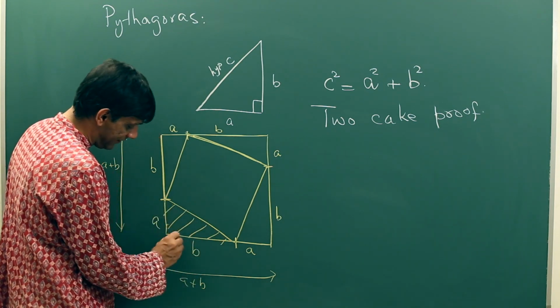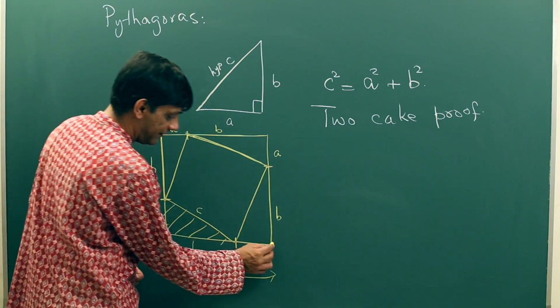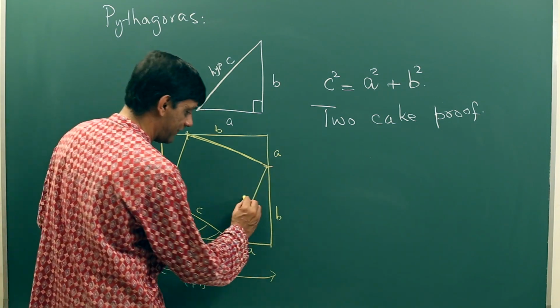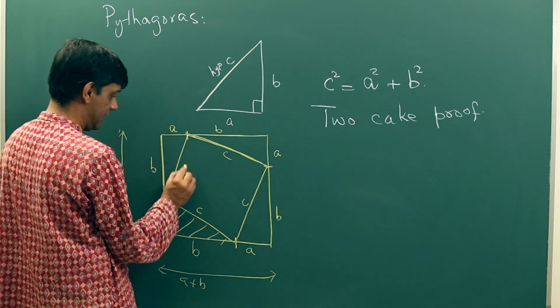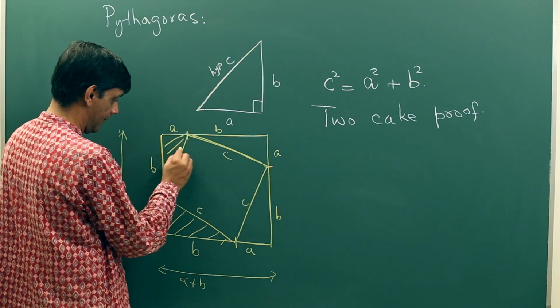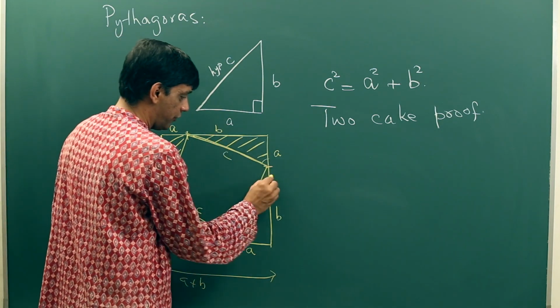And since this is a right angle, here we must have C. Since this is a right angle, here we must have the length of the hypotenuse C also here and also here, right? So we have these 4 triangles.